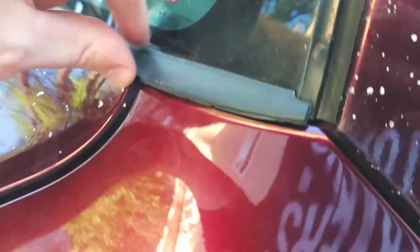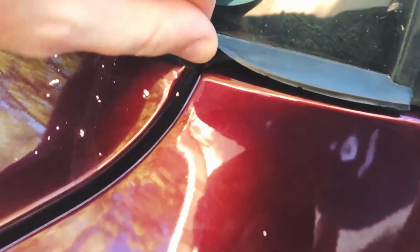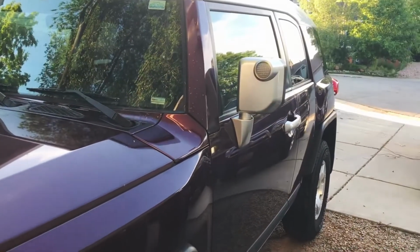This rubber piece right here has two parts to it, so before I snapped it in, I made sure to tuck that around it, so that it's over the top, just like that, forming the seal. Okay, so I got that all popped in there, everything clipped down, pushed on it real good. It looks good now, everything's put back together, and now we're good to go.